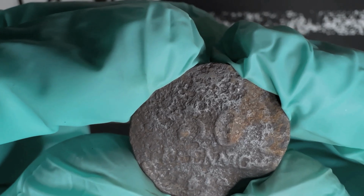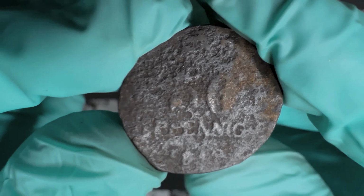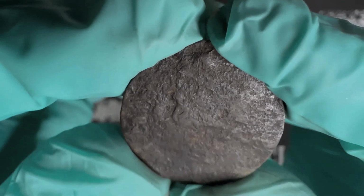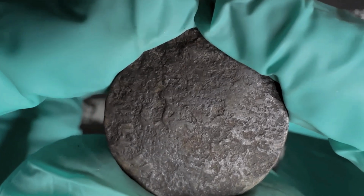This looks like it says 50 Pfennig, and that's really all I have to go on. It's beat all to hell and I couldn't find anything about it online. It almost feels like a hammered coin, but I'm sure it's not. I really have no idea with this one, guys. It's cool though, so if you know, let me know.